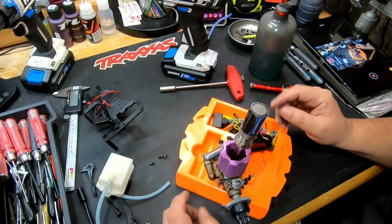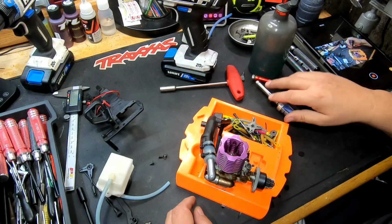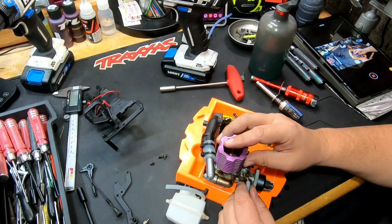There it is. He works. The first start of him. I like that. I like that a lot. Yes, I did. So we can actually put this over here.